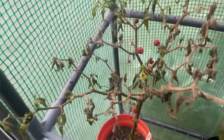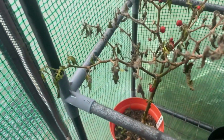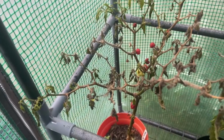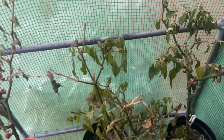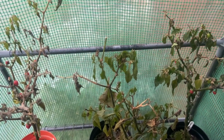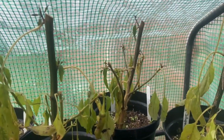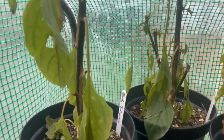So they were a very small plant. A very small pepper, even though they were a habanero. Should have been bigger than that, really. I'm not entirely sure I want to keep those ones going. But I've got one in the house on the windowsill as an actual sort of house plant. These ones I think I'll let them go. Start afresh next year.